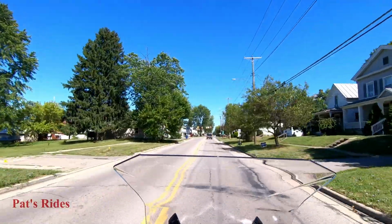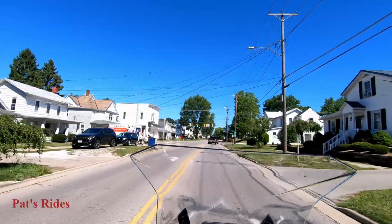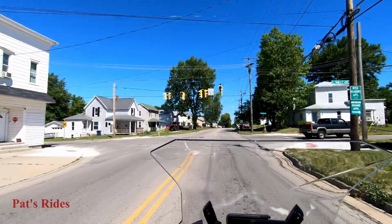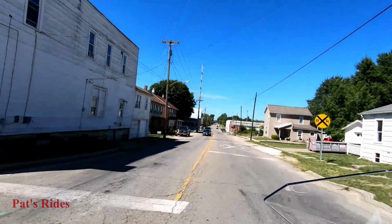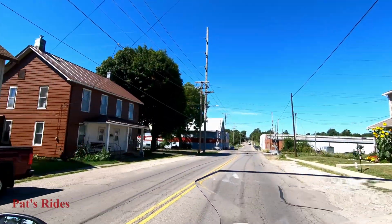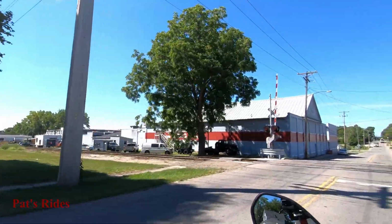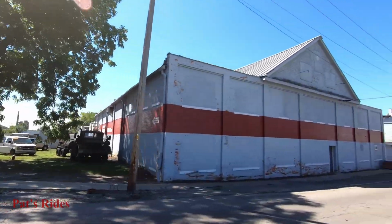For anybody that lives in this area, this is probably one of the most important things about Shelby right up here. Now you see that gray building with the red stripe? That is known by locals as the Shelby Mall. But in reality, the business name is Glen Surplus.